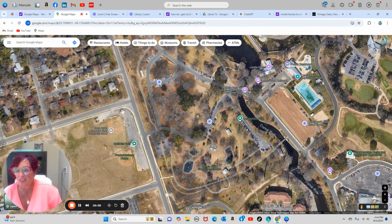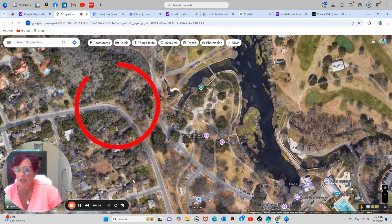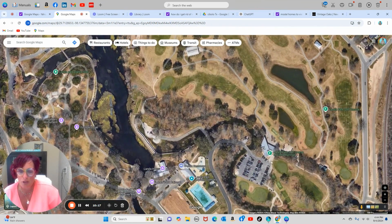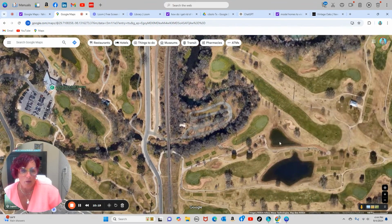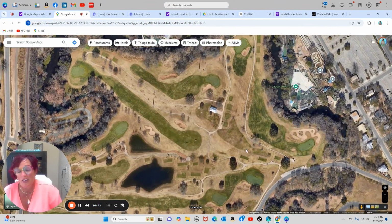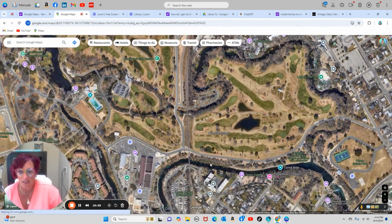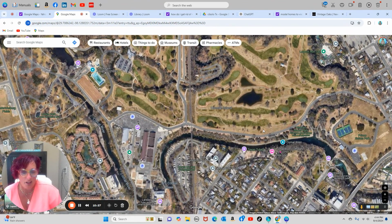There are subdivisions that are right by the park. If you wanted to live in one of these homes, this is an older subdivision, but there are some a little bit more affluent homes right up the hill from Landa Park, to where you can walk to things like Wurstfest. That is super popular here. That's one of the things that Landa Park puts on every year.